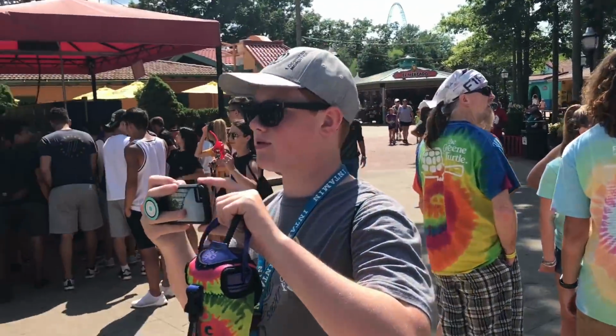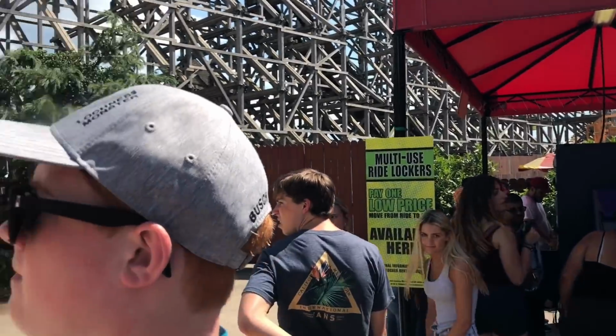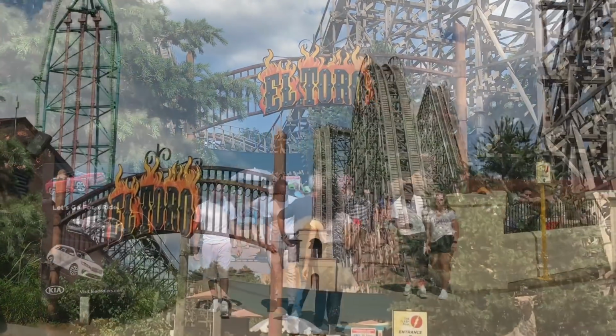I want to get a shot of the El Toro sign. Yeah, Toro sign over there. Over here they're advertising the multi-use lockers. It's $8 per day. It's actually not that bad of a deal. For $8 you can switch lockers to wherever you want.